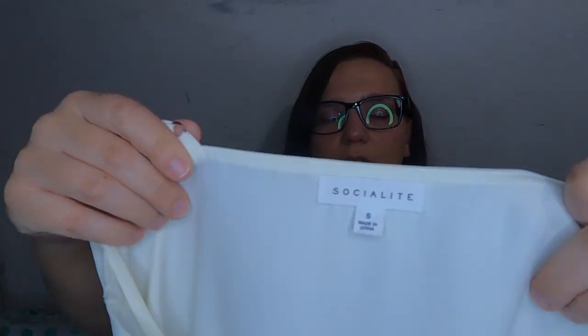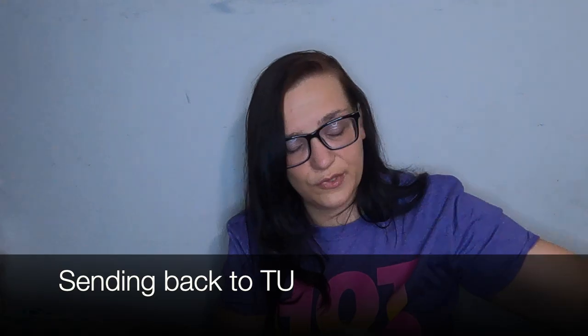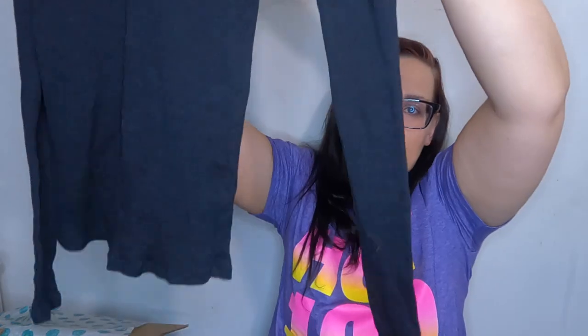Okay, we got Socialite, which is also not an expensive brand, but they make cute stuff. Size small, little cami, shell top. Probably won't list that. Might send it back to ThredUp. We'll see. Does not excite me at all. Okay, we got Michael Stars, who usually does the one size fits all thing, but this actually is a size small, and it's just the basic rib knit kind of like a thermal. I will list this just because the brand does sell. I haven't picked it up in a while, but when I did pick it up, it would sell for like 15, 20 bucks, so that could work.